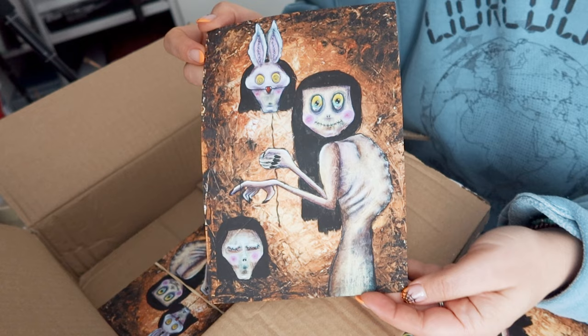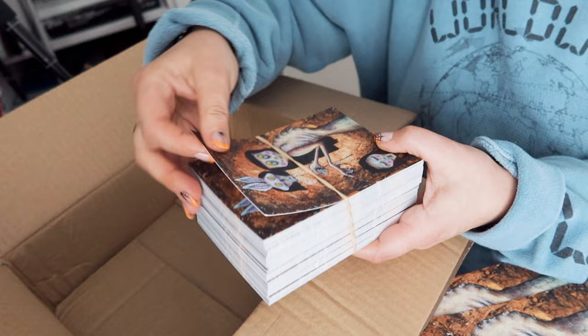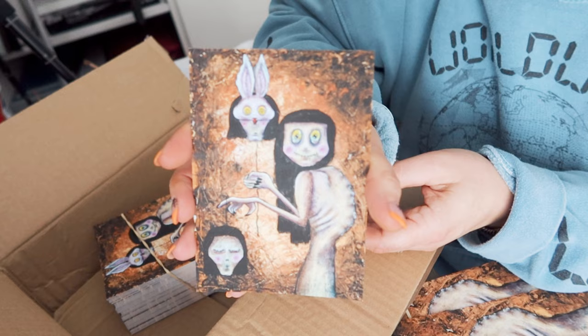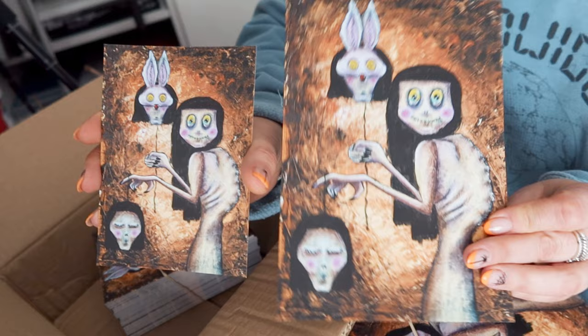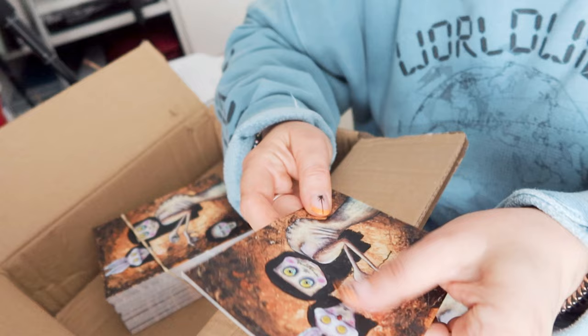This is size A5 and I've also ordered A6. They look so good. Sorry, my son is making noise. But yeah, this is the A6 and this is A5. They look so good. I went for a soft touch lamination and it just feels so nice.